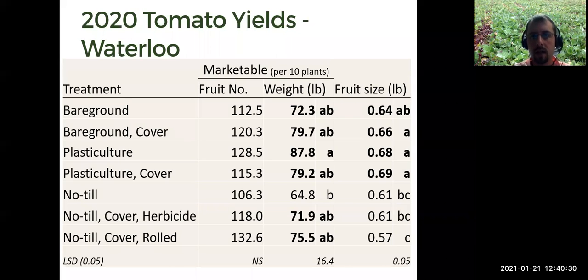So as you can see here, for tomatoes, all these yields are per 10 plants. For all these treatments, the fruit number really didn't vary. We did have differences in fruit weight, which also translated a little bit into fruit size. So we did have some differences there, fairly subtle, but we did see that.